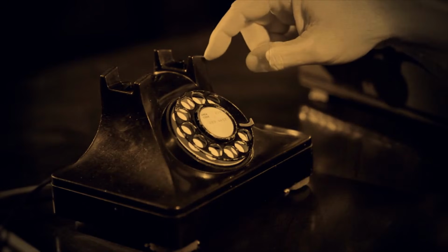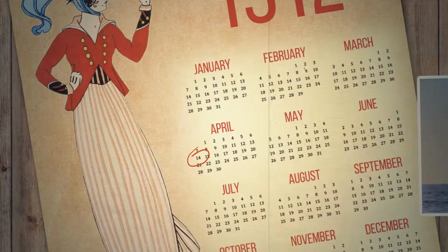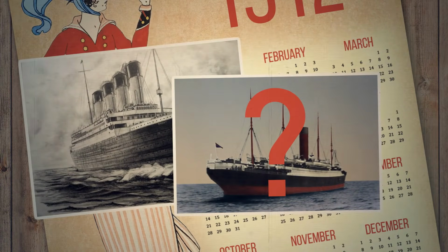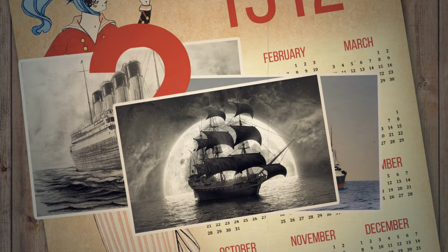1962. Captain Stanley Lord is a very old man. He calls a notary to confess something. The captain makes his last remark about this case. He swears he's not guilty. But if it wasn't the Californian sailing past the Titanic at that moment, then what? The Samson theory could answer that question for us.